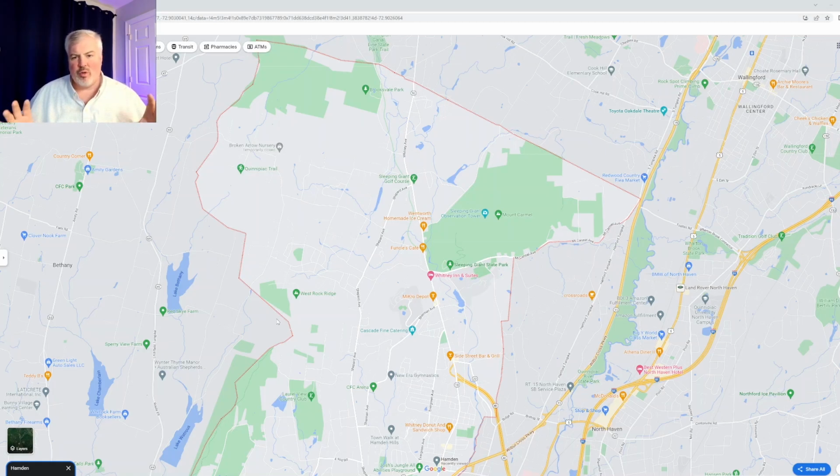But I want to give you all the insights of what I know as a person who's lived in Hamden for over 20 years of my adult life in different neighborhoods. I want to show you what I know about the town and what you should look for and not look for, depending on what your situation is and why you're looking to move to Hamden.